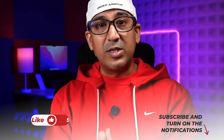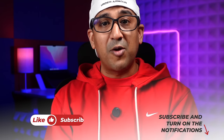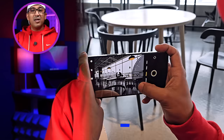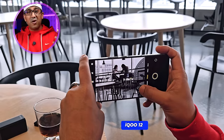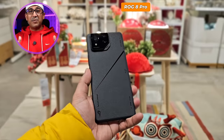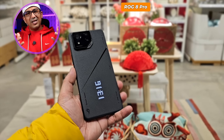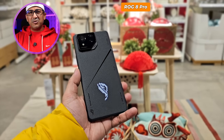Well, that's all about these gaming smartphones. If you're a hardcore gamer, then I wouldn't hesitate to recommend you the Redmagic 9 Pro. If you use your smartphone's camera more often than gaming, then I would recommend iQOO 12. But if you want a piece of something from both worlds, the gaming world and the camera world, then you may go for the Asus ROG 8 Pro.